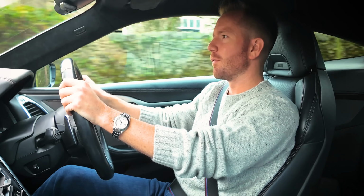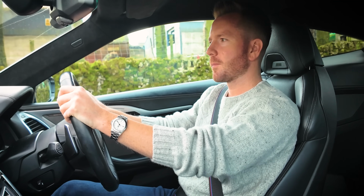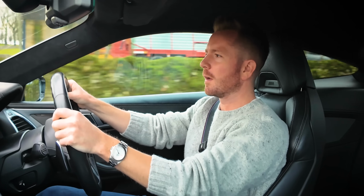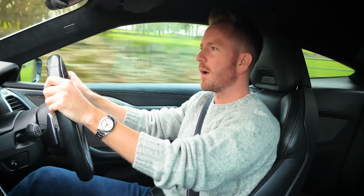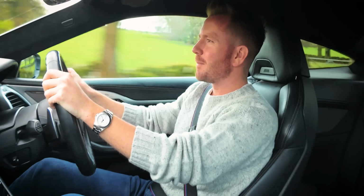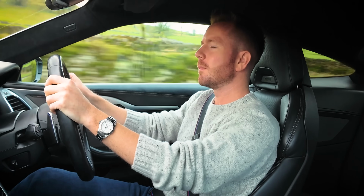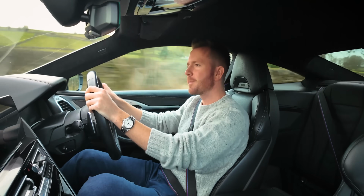Right, let's do a quick performance test. We're in sport mode. Are you ready? Sting it. Oh, bit of wheel spin there. That's properly quick. You don't need the 850. You really don't. The 840 is more than adequate. It's a bit of a beast, this, you know. Wasn't expecting it to be.